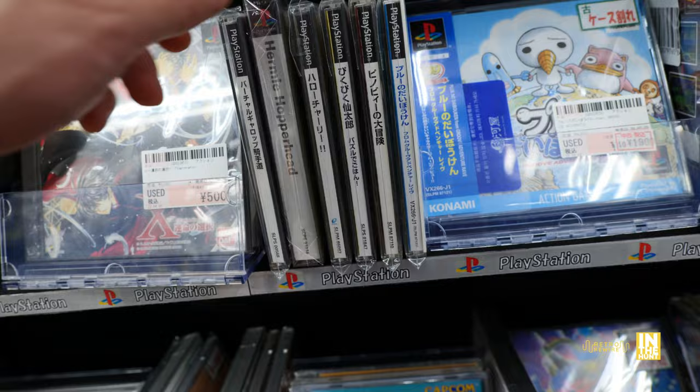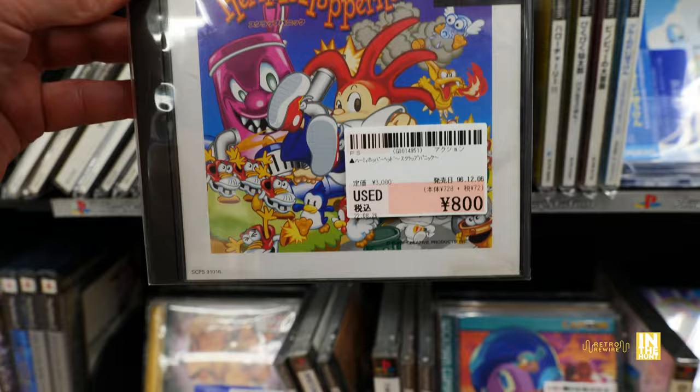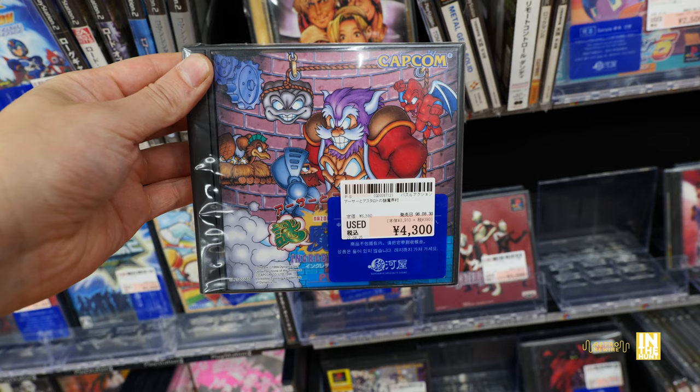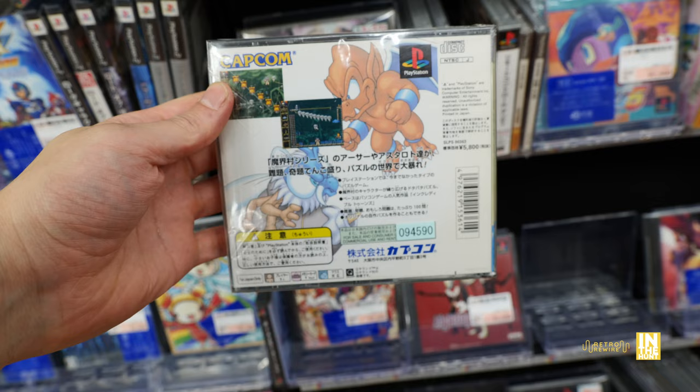And what do we have? Hermy Hopperhead. Look at this. This was like an early launch title. I wonder if this got an American release or a North American release. It seems interesting, but I don't know. And then we have this Incredible Tunes, Makaimura. Now this actually has some pretty cool remixed music. I do like that. And then Geometry Duel.